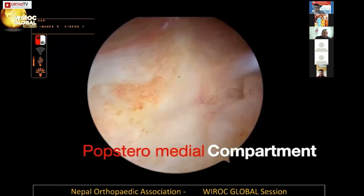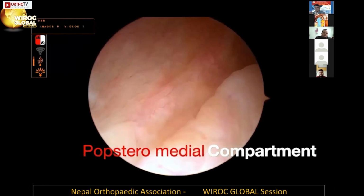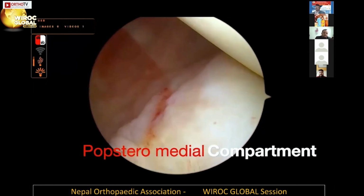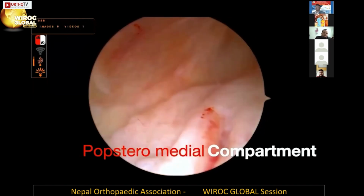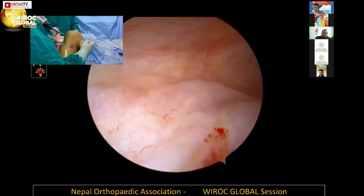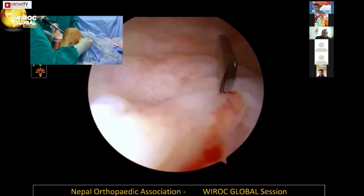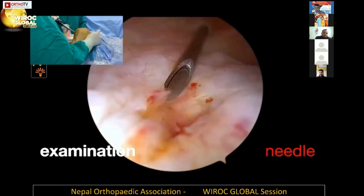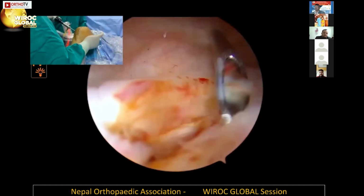If you go into the posteromedial compartment, you find out this is a very subtle type of injury. You see that tear looks like nothing. You can just miss it or you can just ignore it. But what is important, as Sonri Cote says, is that needle examination is very, very important for any suspicious lesion. So when I passed my needle, I thought that this is not only a simple tear.